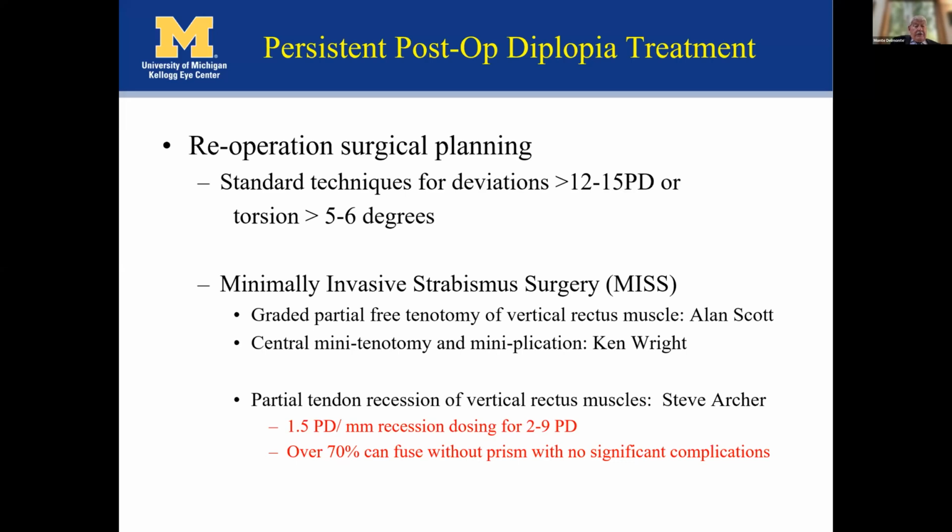And again, it's very easy. You just recess one pole of the muscle after tenotomizing about 75 or 80%, 1.5 prism diopters per millimeter recession is the dosing for 2 to 9 prism diopters of deviation. And it's really changed my practice. And these patients with small deviations that I thought would be required to wear prism glasses now can throw away their glasses about 70 to 75% of the time. Next slide.